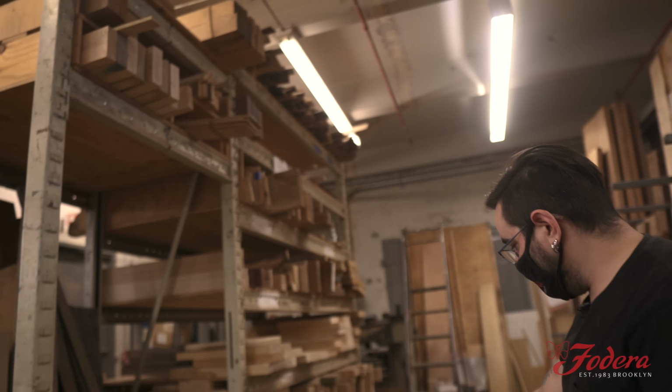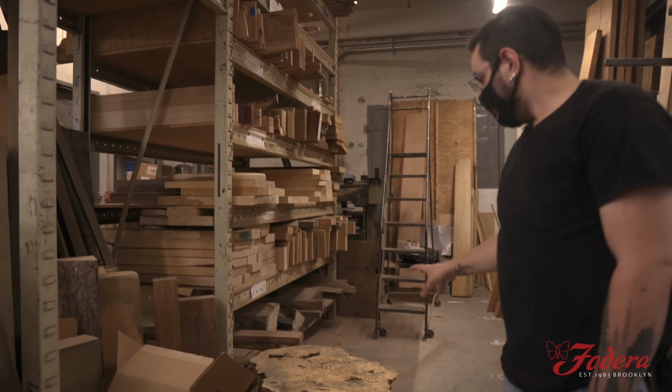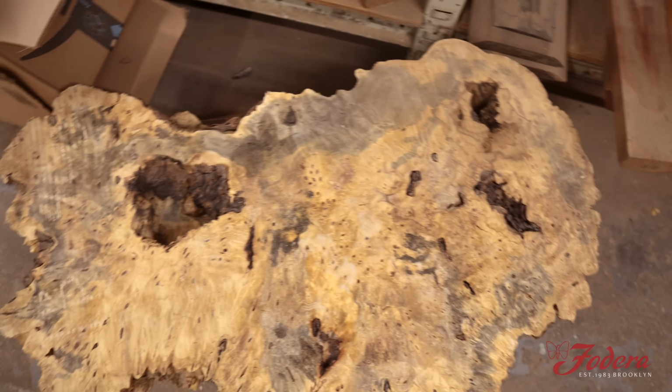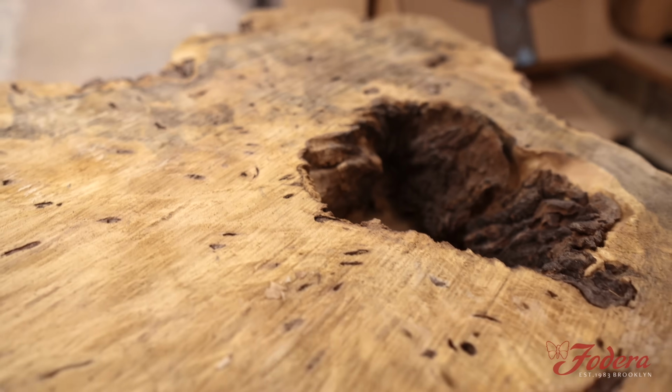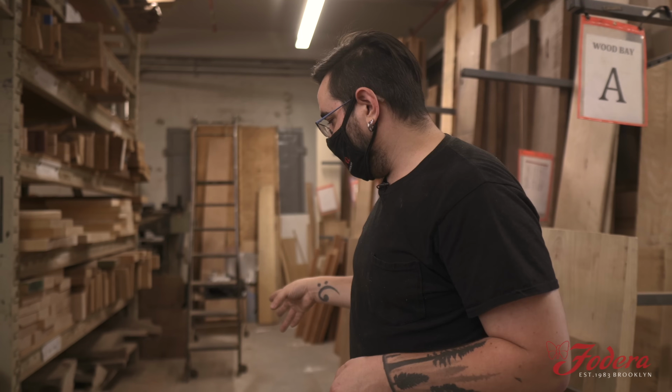And then if you look here, we have some Buckeye Burl that's been drying, and it'll probably dry for another month and a half before we'll start cutting it down into blocks, and we'll let it sit a little bit more after that, because once you cut it open, more moisture can come out, and then we'll let that sit, and then you can select it for your top on your custom build.